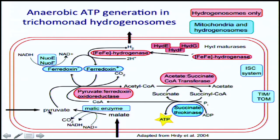Just briefly to go through this, if I can, maybe I'll use this, not the mouse. Pyruvate, instead of being oxidatively decarboxylated by the pyruvate dehydrogenase complex, is decarboxylated by an anaerobic enzyme known as pyruvate ferredoxin oxidoreductase to acetyl-CoA. From acetyl-CoA, the CoA moiety is moved over to succinate to make succinyl-CoA by this characteristic enzyme, and then the TCA cycle enzyme succinate thiokinase, or succinyl-CoA synthetase, produces triphosphorylated nucleotides, sometimes GTP, sometimes ATP, and this is where the energy production is. The electrons that are liberated in the oxidation part of this are passed to ferredoxin, and ultimately iron hydrogenase, the characteristic enzyme, reduces protons and gives off hydrogen gas. So that's just a very quick overview of the hydrogenosomal metabolism.